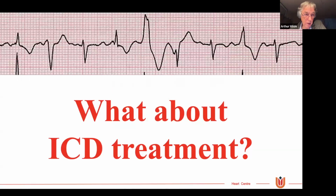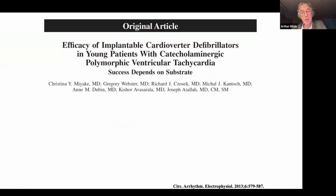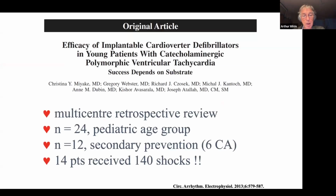ICD treatment could have been considered in our first case, but the problem is manifold. This is a paper from 2013 from Christina Miyake from Boston. She published a multi-center study, historical data on the efficacy of implantable cardioverter defibrillators in young patients with CPVT.